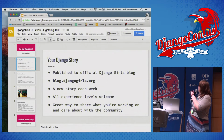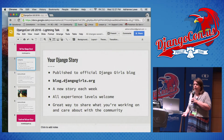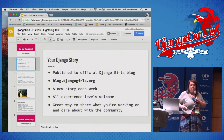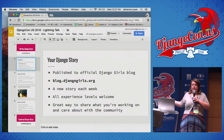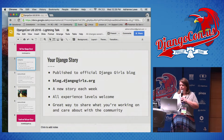And it is a great way to share what you're working on or care about with the community. So Anna Schneider talked about What Time here. I interviewed her a couple months ago, and now she's at DjangoCon. So it's great if you're trying to build your brand, or you want to share your story or what you care about. There are lots of opportunities to do that.